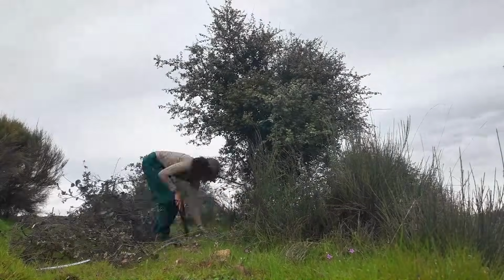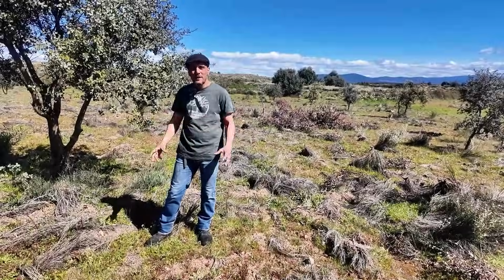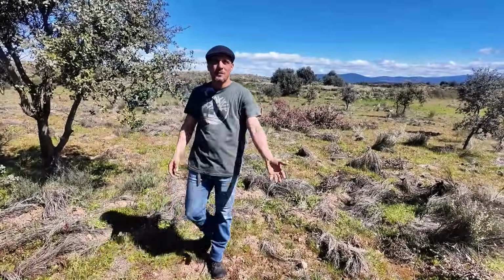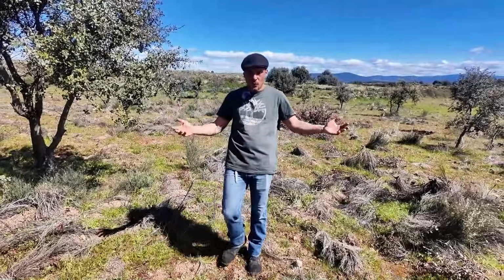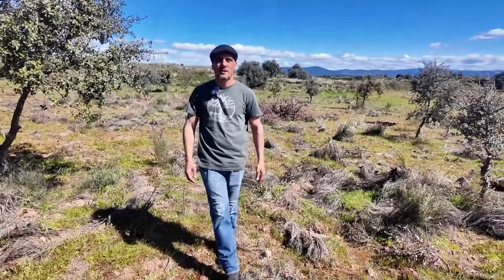So I have to take off every year the bottom third of the tree, the branches growing in the bottom third, and encourage it to grow up. And now we've got this forest growing all the way around without planting anything. We can't plant anything here because it's so far away. So we're just working with the native trees.